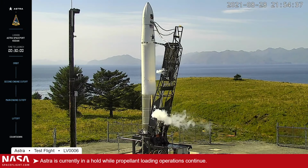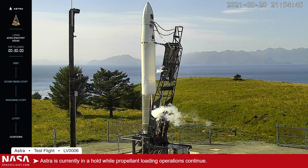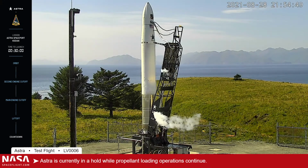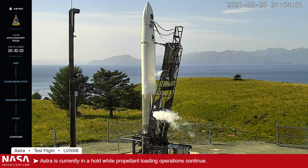And we also have an update to share. We are currently in a T-minus 30-minute hold while they are working on catching up on propellant loading operations. We are hearing that we are getting close to releasing that hold, so we will stand by for a new T0 and provide that as soon as we have it. But stand by for a release of the hold before too long.